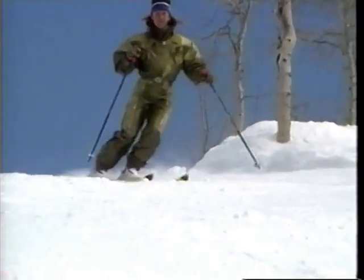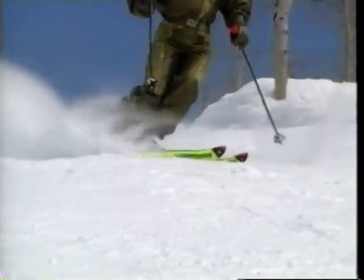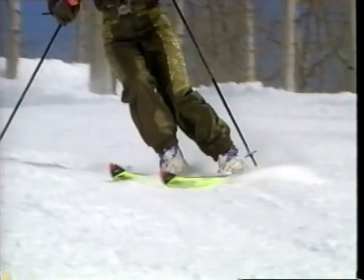Now as you turn parallel again, you want to maintain the same feeling that you had in the power plow, with all your pressure on one leg and then all the pressure in the other. Be sure to be on your downhill ski throughout the turn. You can see right here, Catherine still picks up that inside ski just as in the power plow.